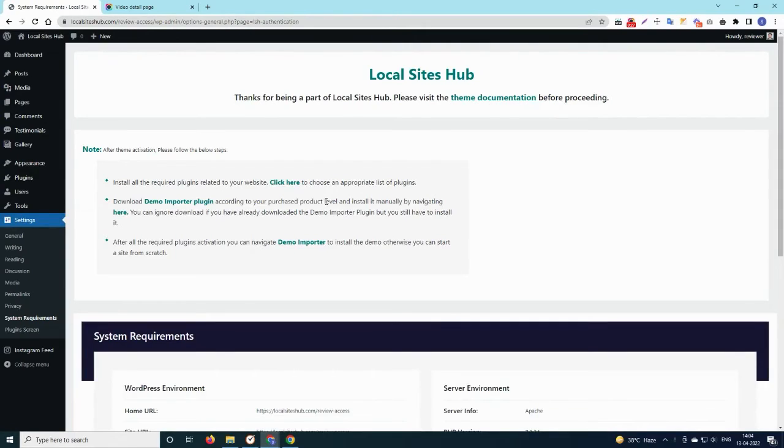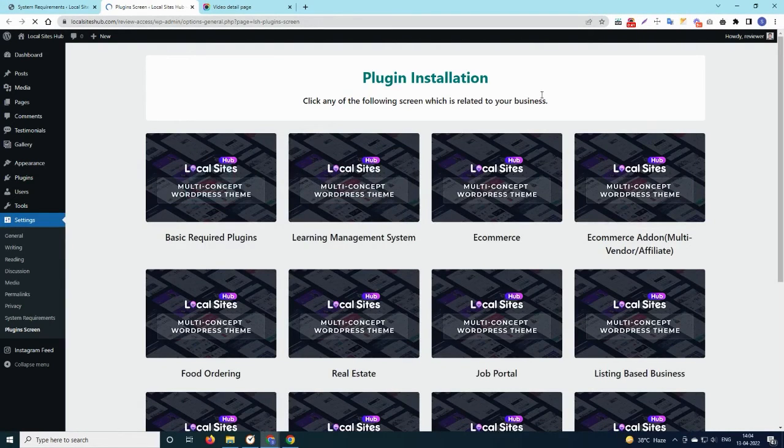Now, this is the system requirements page where we need to follow these steps. The first step is to install all the required plugins that are related to your website. For this, we need to click here. This is the plugin installation page where all the listed plugins related to the website are being shown. So the first and foremost is the basic required plugins. And after that, we can go for any other plugin that is relevant to your system.